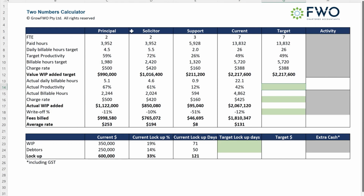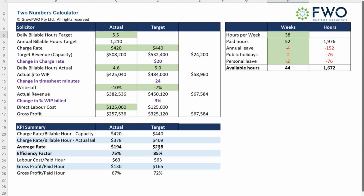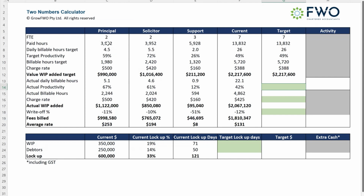Now, if we break this down, and going back to these different numbers here and looking at average rate, for example, here we've got a firm that's got two principals, $500 an hour. They're expected to do 4.5 hours a day, but they do 5.1 because they're picking up the slack. I see that so often in firms. There's two solicitors that are employed, $420 an hour, only doing their 6. So these are the numbers that I had. So if you look at these average rates, 253, 194.